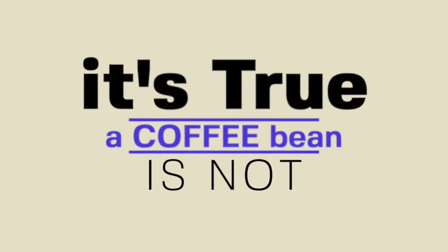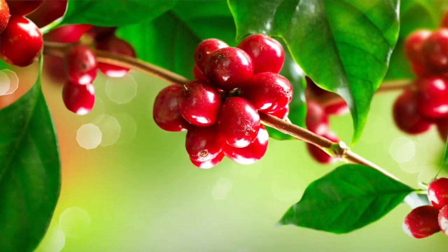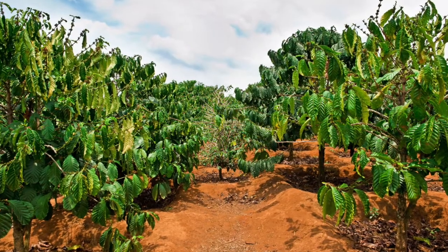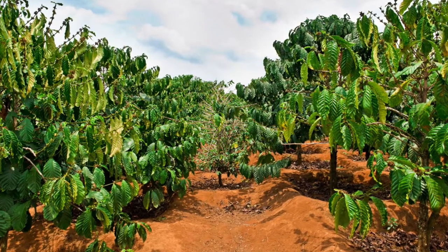Yes, it is true. A coffee bean is not actually a bean at all. In actuality, it is a pit from a cherry, and that cherry is grown on a meticulously maintained tree. According to the National Coffee Association, coffee trees are pruned short to conserve their energy and to aid in harvesting, but can grow up to more than 30 feet or 9 meters high.